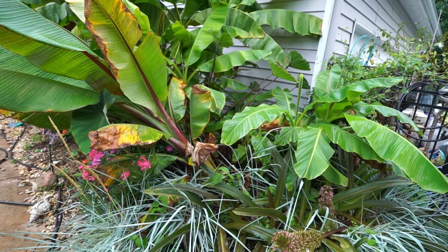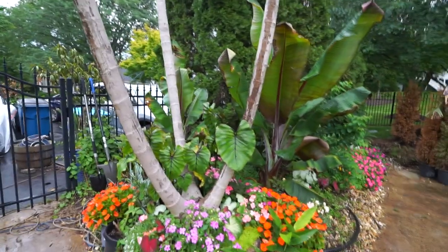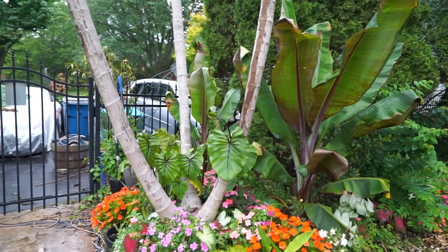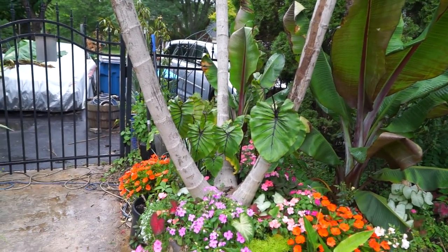Same irrigation, same soil, same everything, it just doesn't want to grow. Kind of have a similar thing going on over here with these too. The one closest to the front, lots of growth. The one closest to the driveway, not so much. I can only assume that has to do with heat and the blacktop or something along those lines.